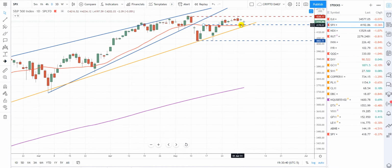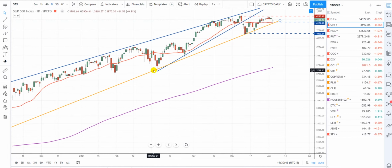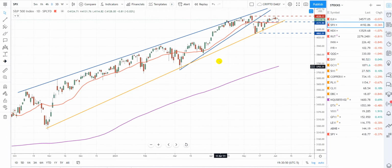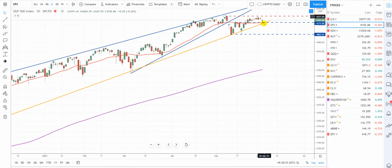See how it's flattened out? So it's a little bit more support here, but we're getting real close to this short-term, well, long-term really, going back to November uptrend line that we must hold. Of course, same with the Dow, we break it, we roll down, double bottom here real easy. If that fails, we're definitely coming down to that 200.